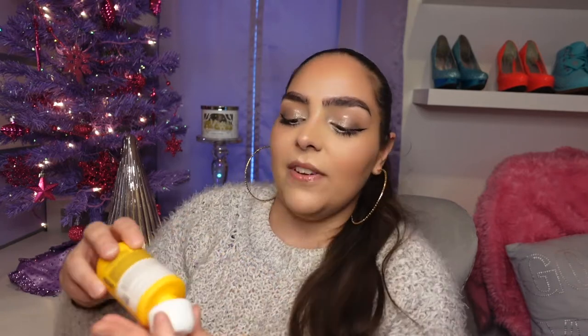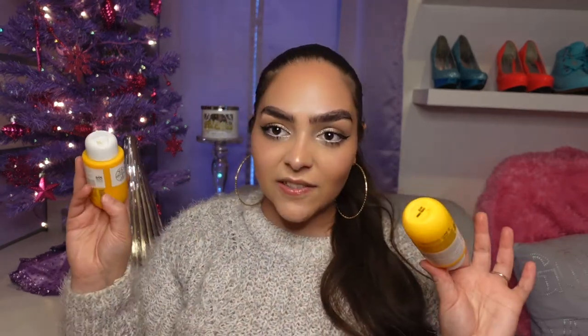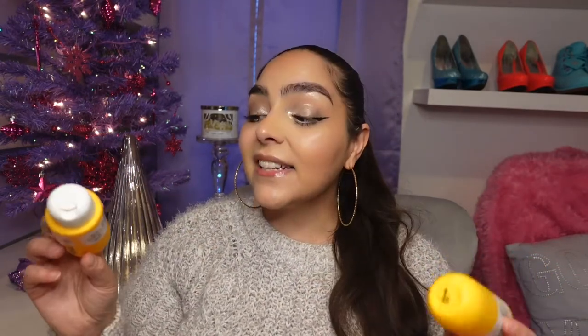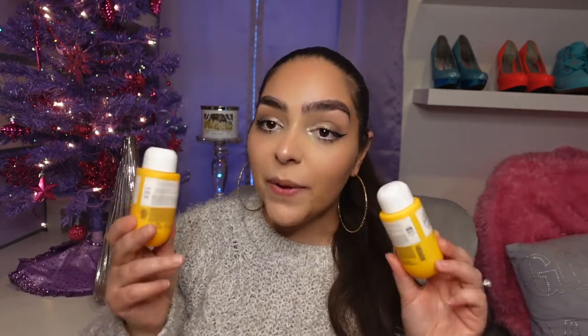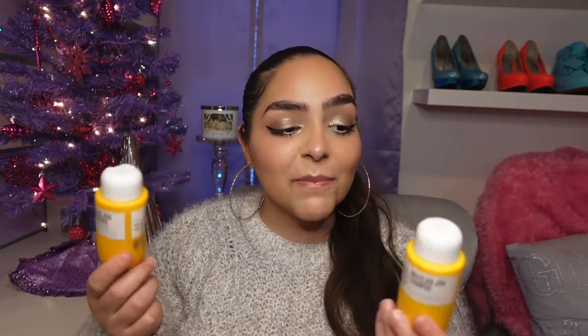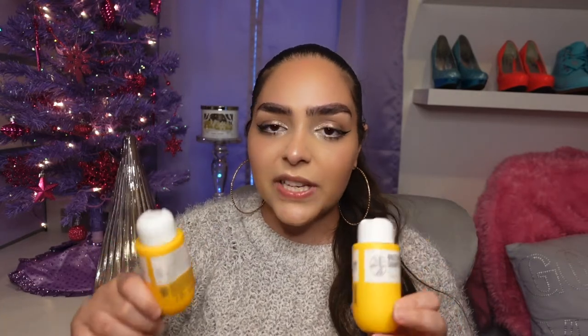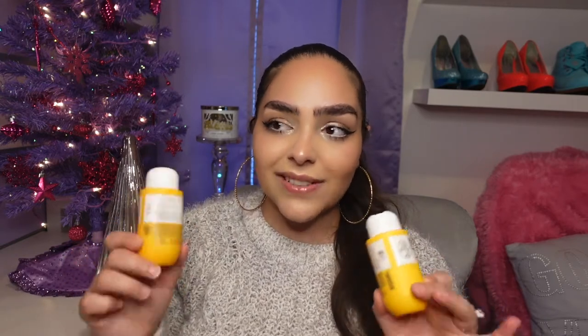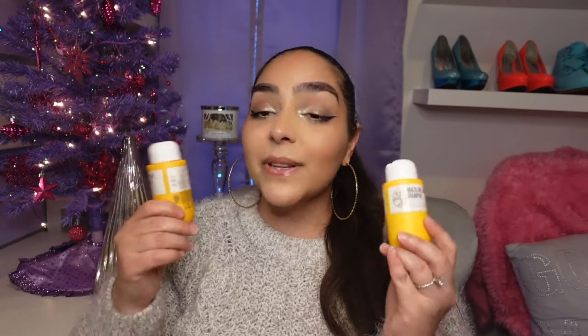This smells divine. Oh, it's on my hand. Listen, the Sol de Janeiro scent, the Bum Bum Cream scent. I just want my entire world to smell like that. And I actually kind of like these. I was hoping I wouldn't, because these are pretty pricey. I do believe the full sizes are maybe $20-something a piece. I would not dare spend $20 on a shampoo and conditioner. That's just insane to me. But these are actually really good.